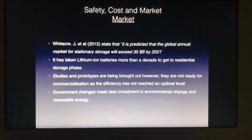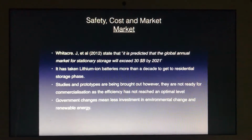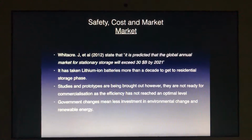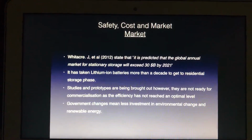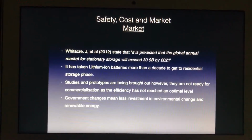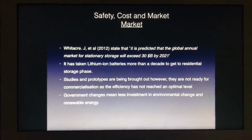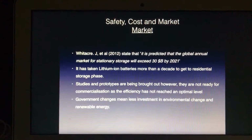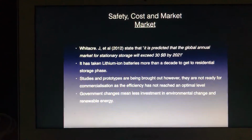So in terms of market feasibility, currently I thought I would just start off with Whitaker, a statement from them saying that it is predicted that the global annual market for stationary storage will exceed $30 billion by 2021. So this is basically saying that lithium ion is in a good place to be infiltrating the market quite largely at the moment, especially if government got behind it. So that's only 4 years away, not even to 2021. So if sodium ion batteries don't become up to scratch with lithium ion batteries currently, there might not be a place for them in the market for quite some time.